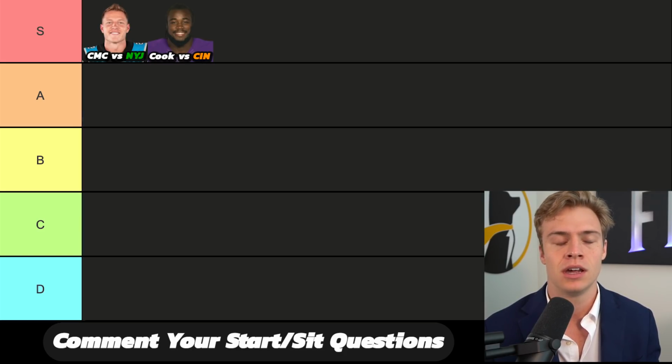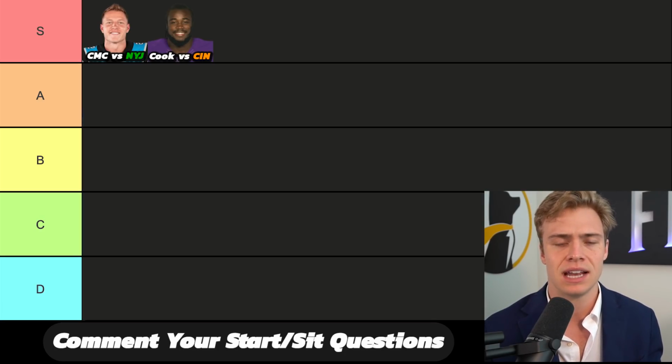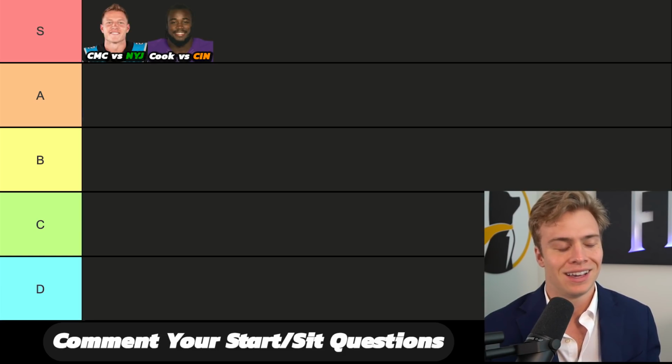Now, Dalvin Cook going up against the Cincinnati Bengals here. And with Dalvin, this is a great matchup for Minnesota, because we know the Bengals defense is not going to be good whatsoever. And I'm actually a believer in the Cincinnati Bengals in 2021 from what their offense can do and with how many points their offense is going to be putting up. But the problem is, you're not betting on the Bengals for the beginning part of the season.